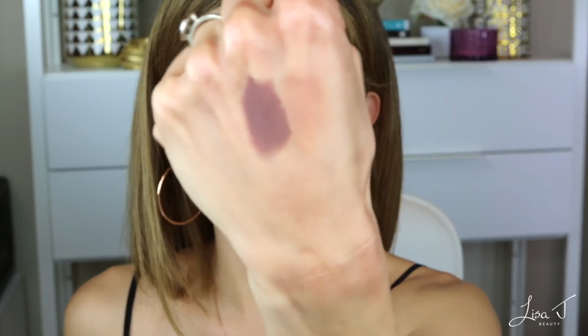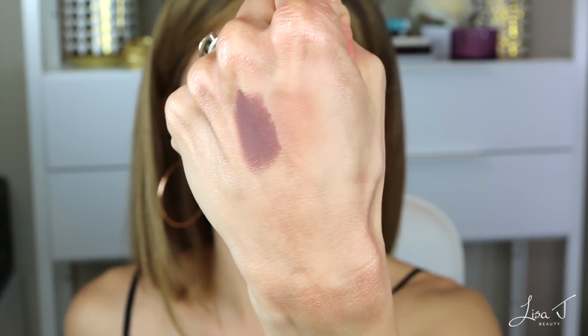I really like purples on my eyes because they complement my eyes and bring out the green. But I like deeper purples or purples that are a bit more neutral. Look at how pretty that is. Oh, that is so gorgeous.